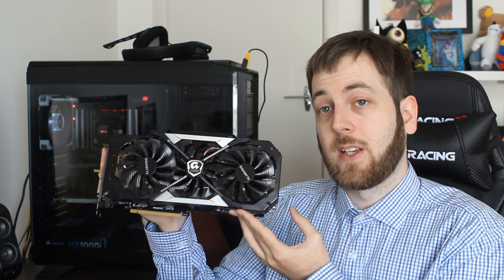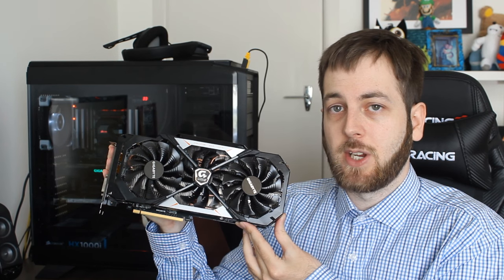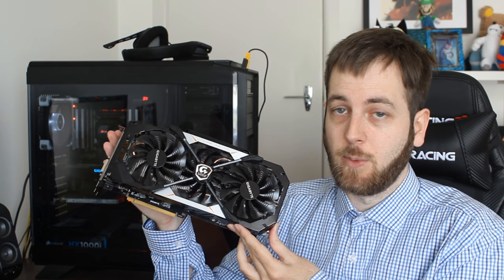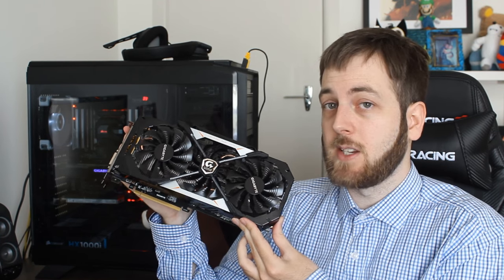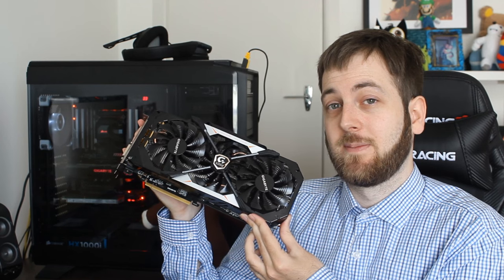Less power, similar performance, about 5 frames a second in it, and you don't have a lot of the problems associated with dual GPU graphics cards, and of course a vastly lower price than pretty much everywhere else I looked in the world. So yeah, I would go with this Xtreme Gaming 1080. This is an excellent graphics card. It's probably the best 1080 I've tested so far. It's very, very impressive. I really like this graphics card, and I would go with this guy.